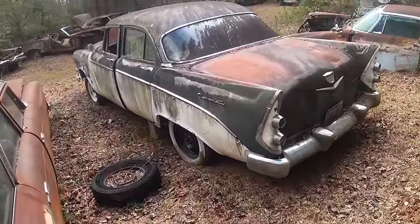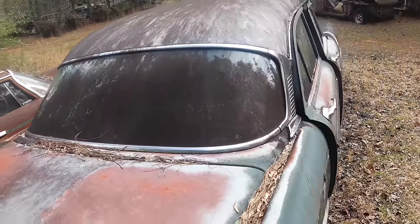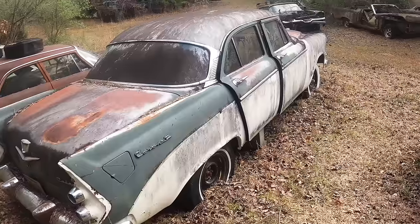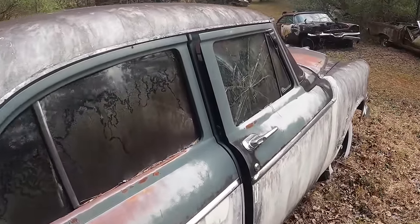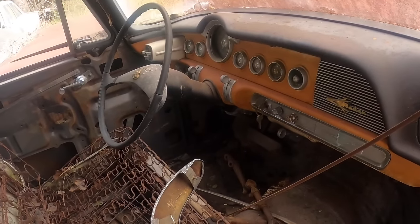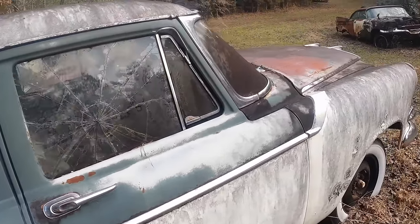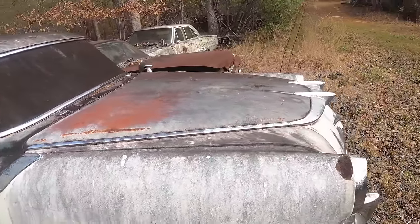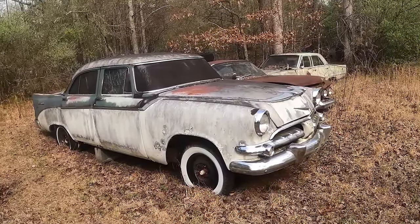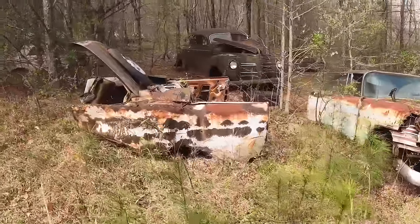Look at this Coronet. Four-door. I mean, come on. This car is artwork. The shape and the detail of this thing. Oh my gosh. This was just a family sedan. You know, Grandpa would drive the kids to church on Sunday in this thing. And it's got 1,000 times more style than anything out today. What a shame.